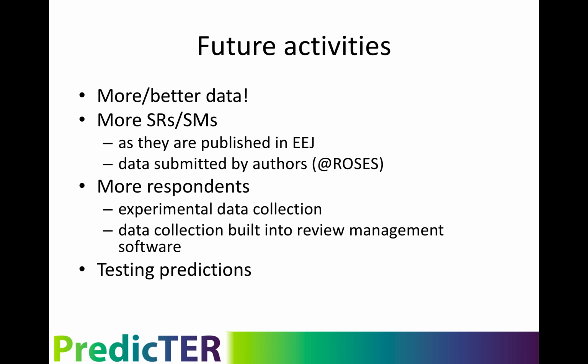And then what we want to do as well is to test the predictions. So where people have calculated an estimation for the amount of time needed for a systematic review, we'd like to follow that through and see how far from the actual time requirements we were, to see whether it's an accurate and useful tool.